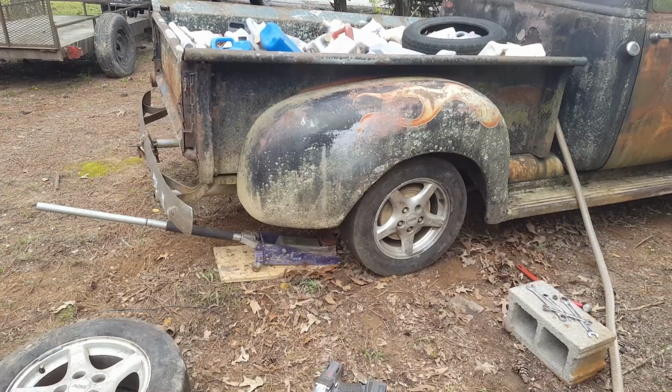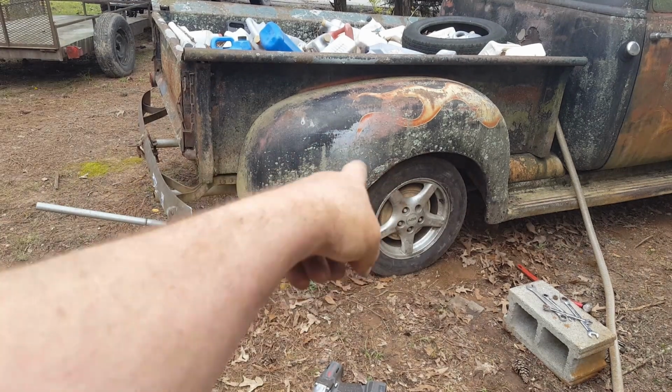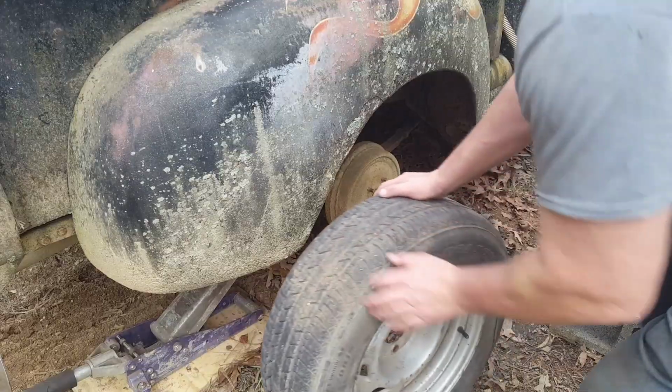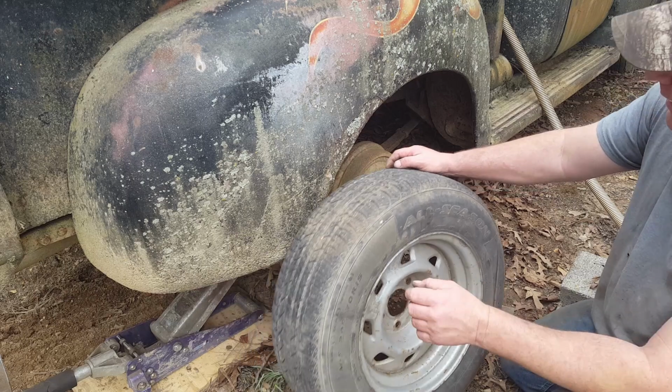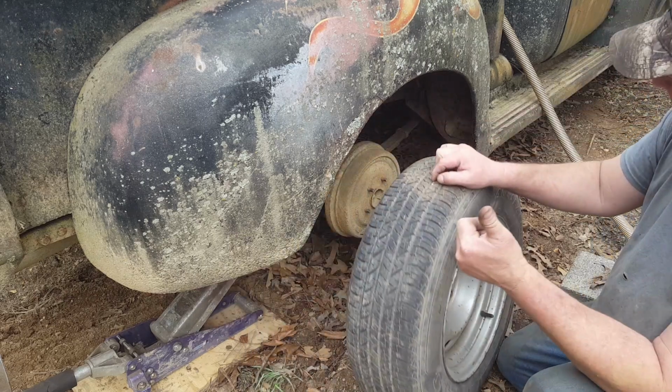Well, as I suspected, it's now hitting the inner fender. I gotta take that back off. Well, the only tire I have in this whole place that'll work is a spare off my S10. Let's do it.